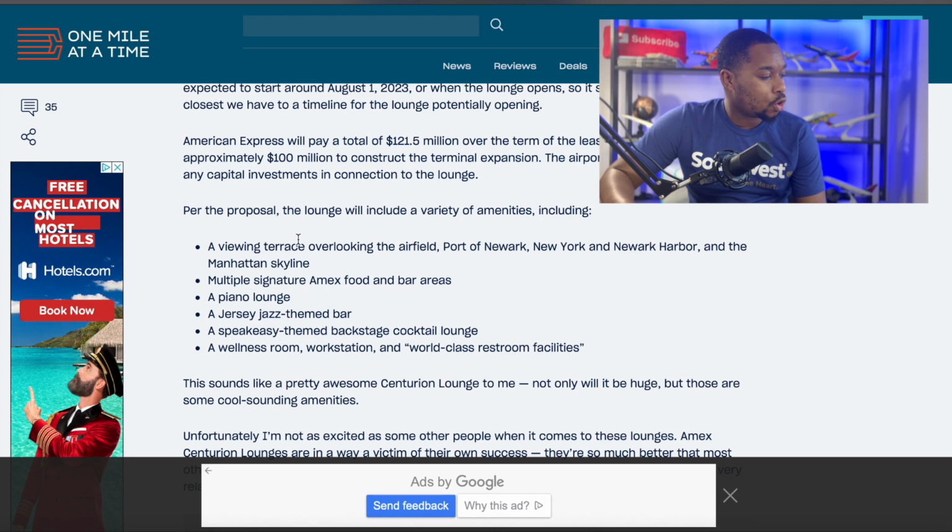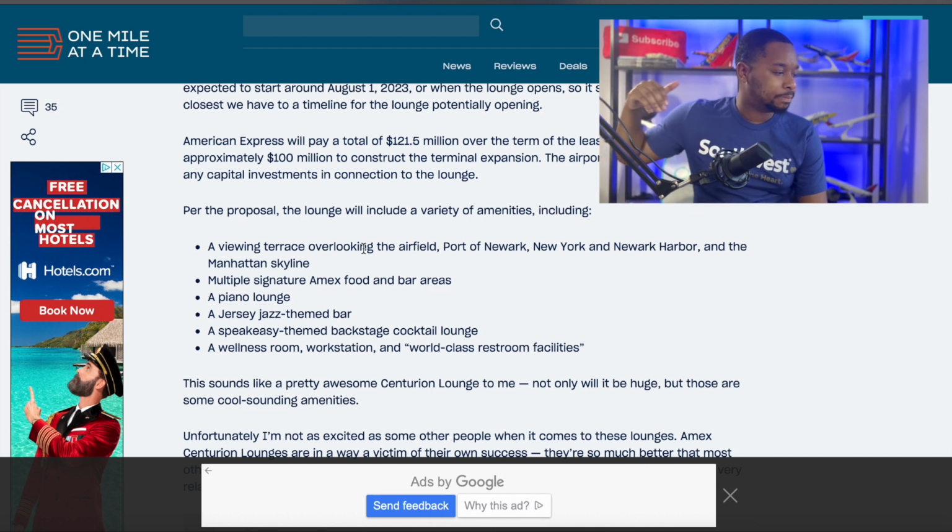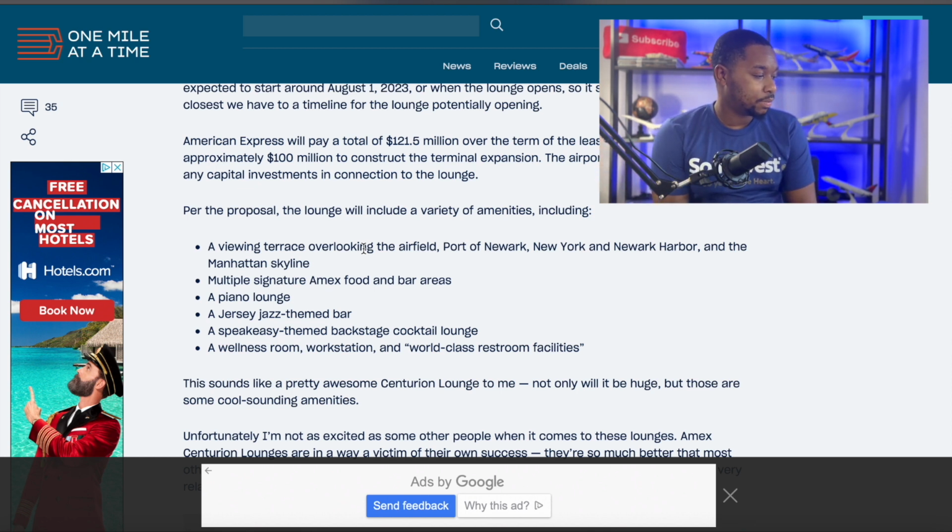A view terrace overlooking the airfield, Port of Newark, New York, and Newark Harbor, and the Manhattan skyline. That is going to be a beautiful terrace. It's going to have a piano lounge, a Jersey jazz themed bar, multiple signature Amex food and bar areas, a speakeasy themed backstage cocktail lounge, a wellness room, workstation, and world-class restroom facilities. So that's pretty cool.